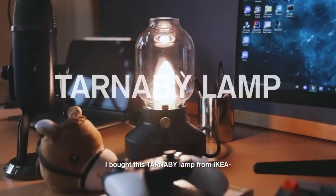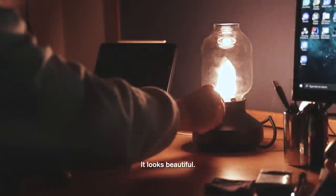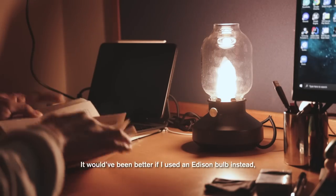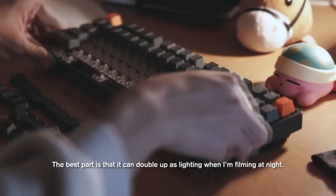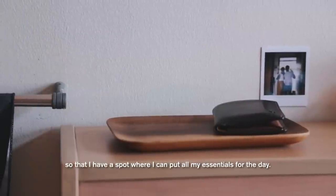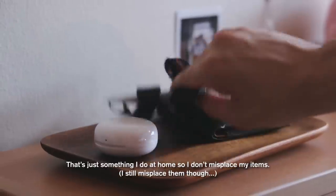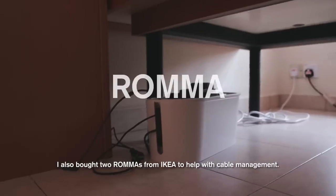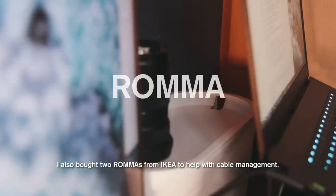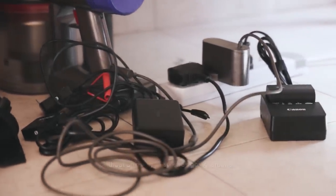I bought this Tånabe lamp from IKEA because I wanted a bedside lamp. It is great so far. It looks beautiful. It would have been better if I used an Edison bulb instead, but I'm not complaining. And the best part is that it can double up as lighting when I'm filming at night. I also brought this tray from home so that I have a spot where I can put all my essentials for the day. That's just something I do at home so that I don't misplace my items. I also bought two Romas from IKEA to help with cable management, and it just makes my room look a lot more tidy without so many stray wires going around.